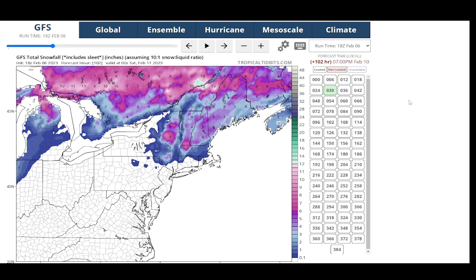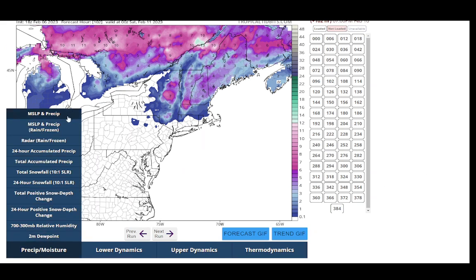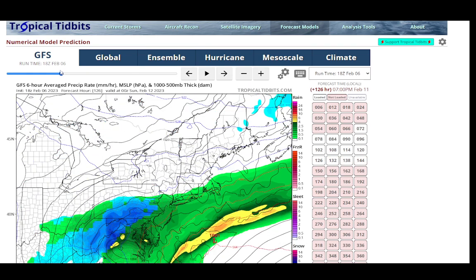And again, it's dependent on placement of a front and a lot of variables that are kind of far out to figure out right now. But we'll have to keep an eye on this. Obviously, it would be Saturday. We'd be dealing with the rain.